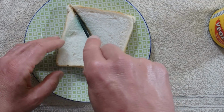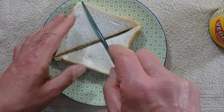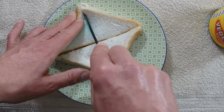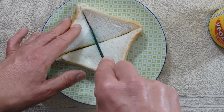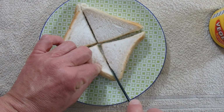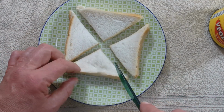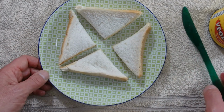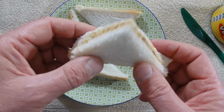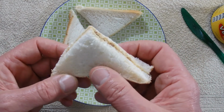When I used the stainless steel knife in the fairy bread video, it did make a bit of a scratching sound on the plate, so this is really good actually. There's no screeching noise anyway. Okay, and there we go. That is a beautiful Vegemite sandwich. So I better have a bite of that.